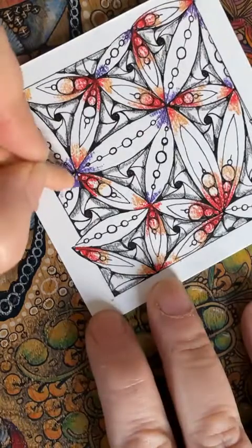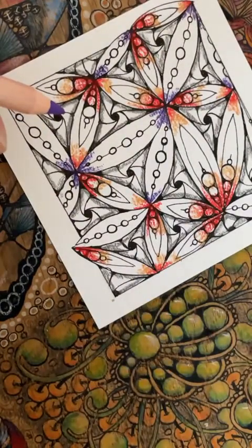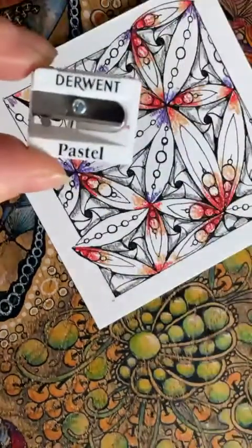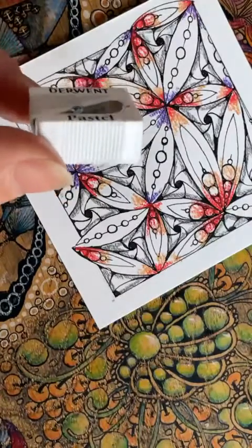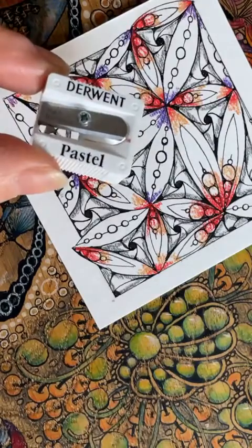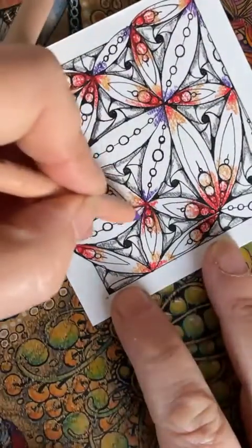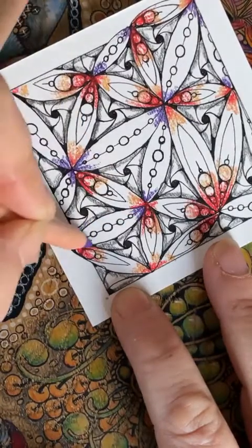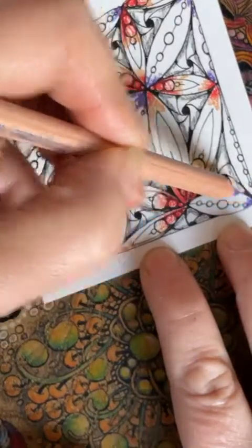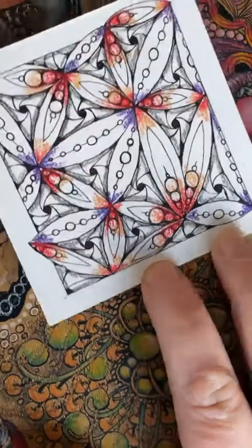Oh, best sharpener. I tell you what I've got here. Hang on a second. It's a Derwent sharpener, and it's specifically for pastel pencils. So I found that one, and yes, Yvonne, turn the sharpener, not the pencil. So you do have to be more careful with pastels because they're very, very soft. So that's what I use.